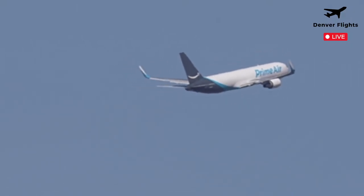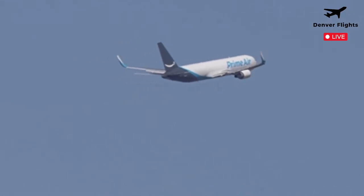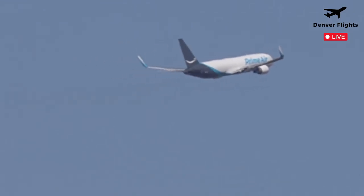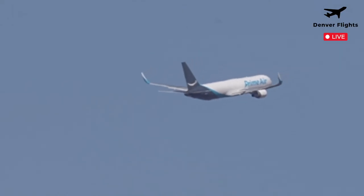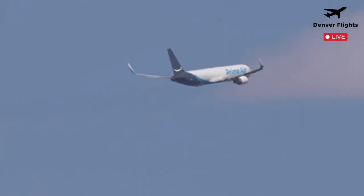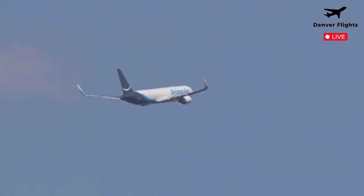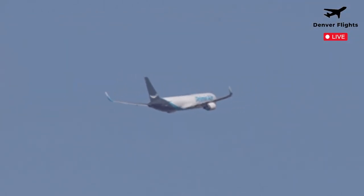Air Transport 3353 heavy, contact departure. Good day, 16 left. Clear to land, wind 150 at 19, centerfield gust 25. Clear for takeoff, wind 160 at 14. Southwest 1646, maintaining slowest practical as able.